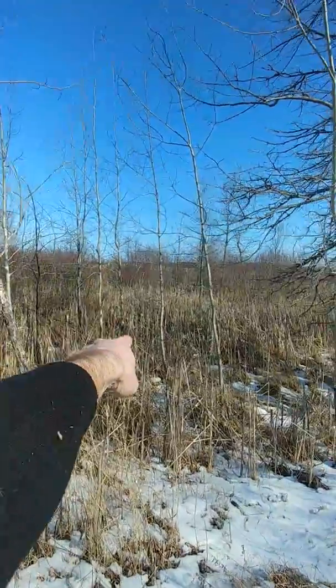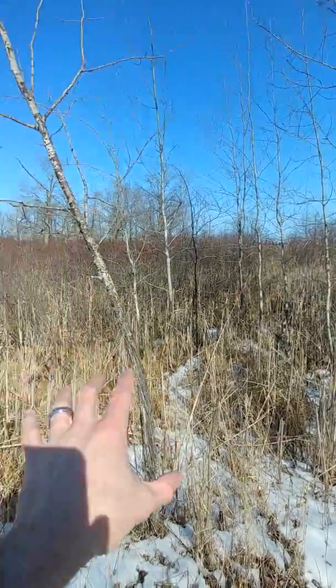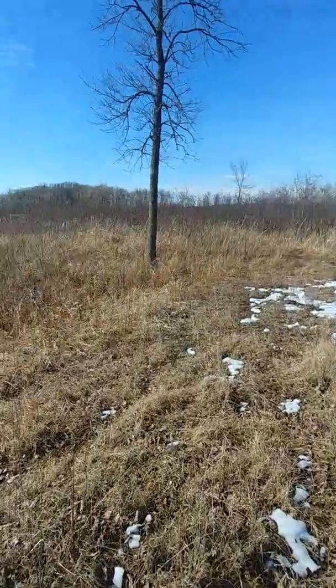See these old rubs on these trees too as you walk into this area. So I'll probably do a little bit more scouting, a little bit more checking out here. Maybe I'll continue my video. We'll see what I find. All right, I'm out.